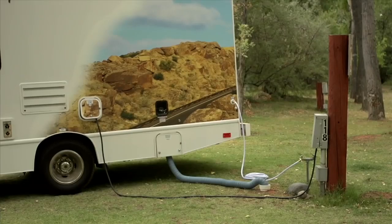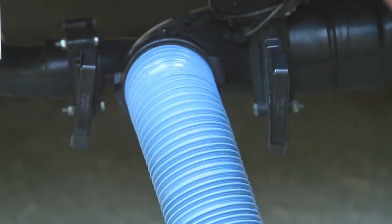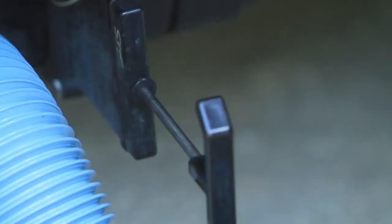While hooked up on site, leave both valves closed. A slight buildup of pressure will help remove any solids. Dumping the holding tanks is very straightforward. First, open the bigger valve to empty the toilet holding tank. It will take a few moments.